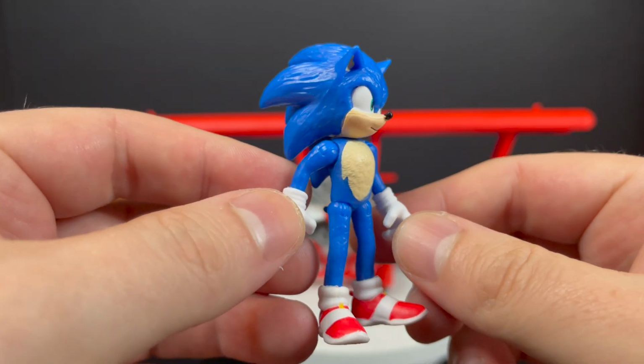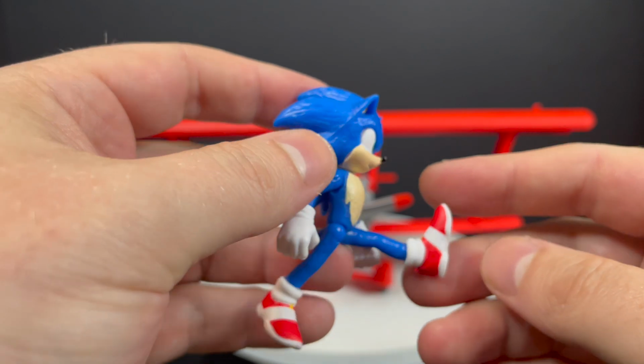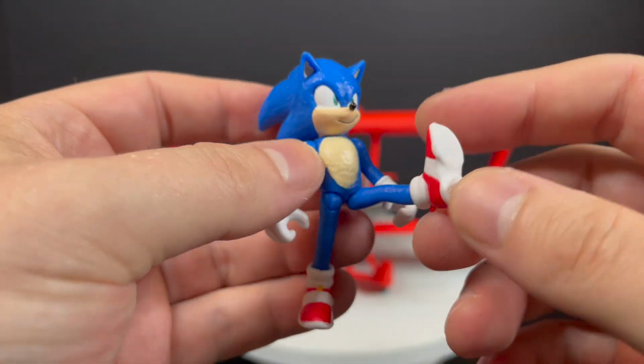And Sonic, again, no difference there. He's actually pretty cool. I wish that he did have knees, that way you could get him more in that running position. You know what I mean?